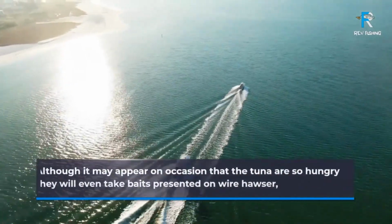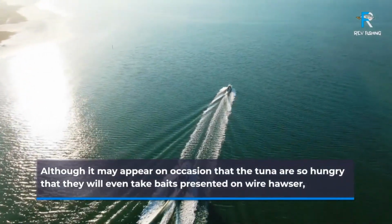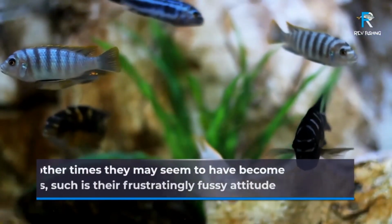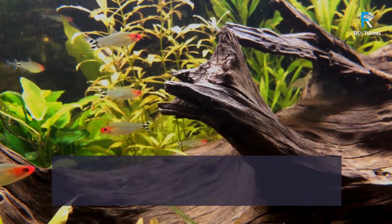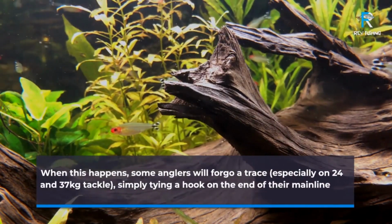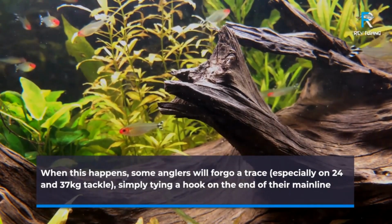Although it may appear on occasion that the tuna are so hungry that they will even take baits presented on wire hawser, at other times they may seem to have become vegetarians, such is their frustratingly fussy attitude. When this happens, some anglers will forego a trace, especially on 24 and 37 kilogram tackle, simply tying a hook on the end of their main line.